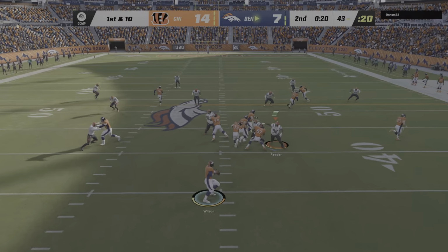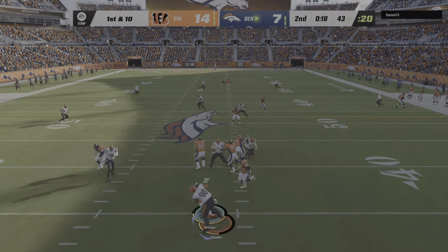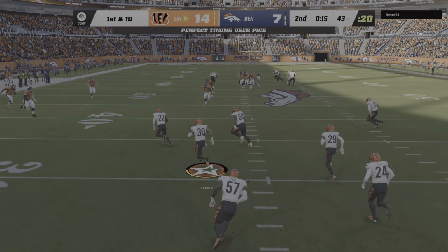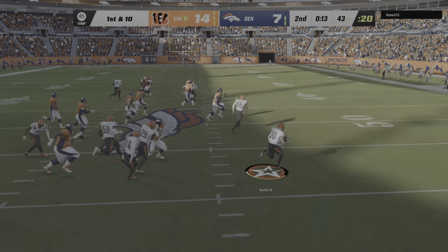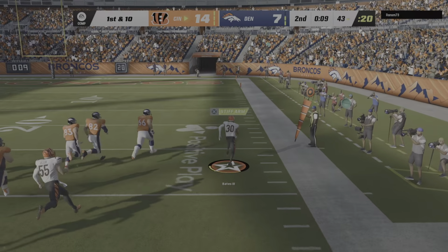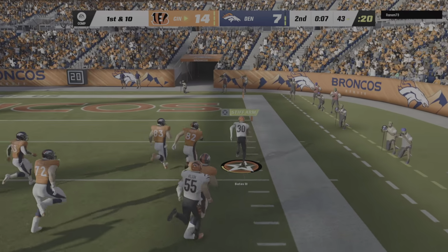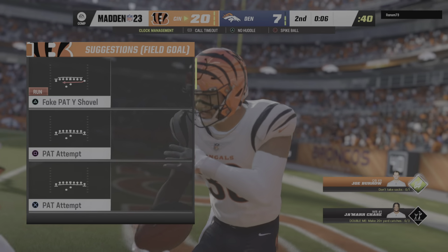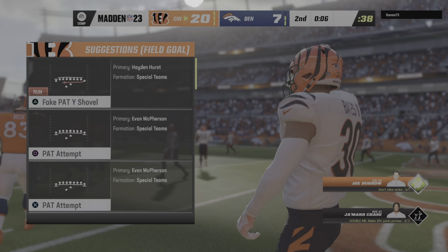Play action. It's Wilson. Oh, into a sea of defenders and intercepted. Picked up by Jesse Bates. There he goes, right side, and he will bring it back. It's a pick 6 for a Bengals TD.